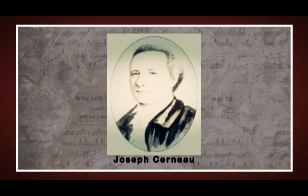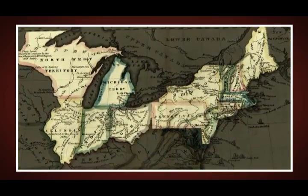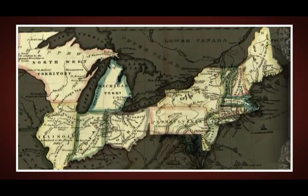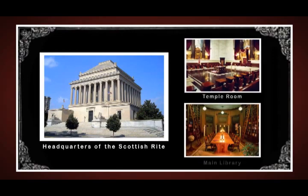In 1827, a territorial agreement was reached between the northern and southern jurisdictions, designating the 15 states north of the Mason-Dixon line and east of the Mississippi River as the boundary line between the two jurisdictions. In 1911, construction began on a new headquarters building located at 1733 16th Street Northwest in Washington, D.C. The architect, John Russell Pope, was also designer of the National Archives and the Jefferson Memorial. In 1915, the House of the Temple was completed and has served as the headquarters of the Supreme Council Southern Jurisdiction ever since.